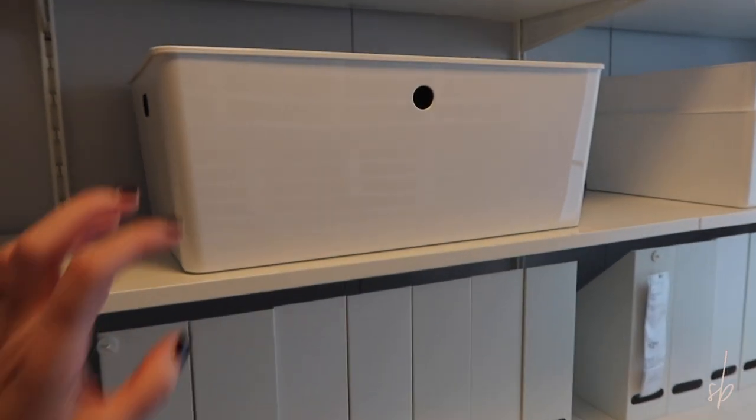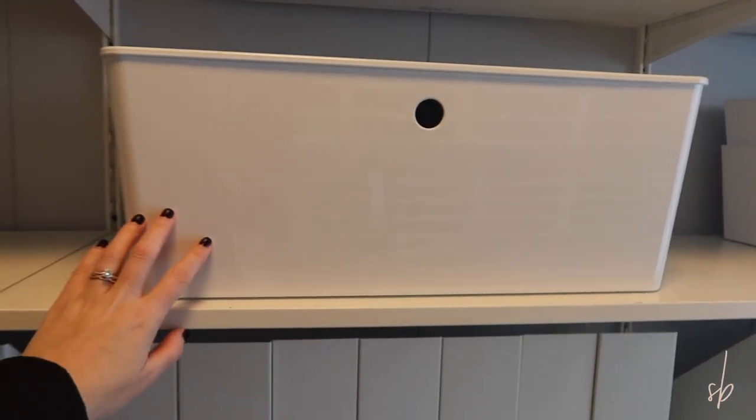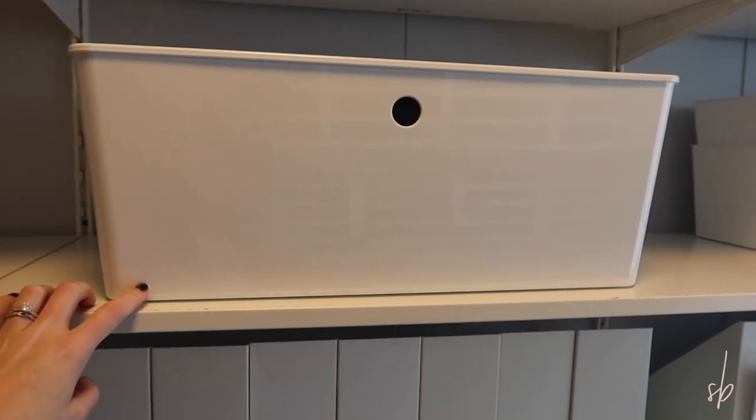I'm definitely gonna get a couple more of these. I got them for my closet, but I wanna get a couple more. There's so much room in here. This is what I had with all my winter accessories and all of my summer, like my bathing suits and stuff. It's nice to put these just away on a shelf with all like items.